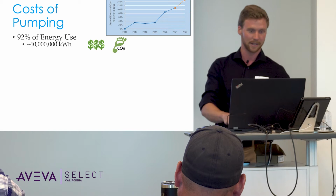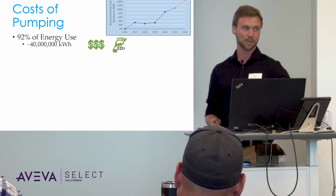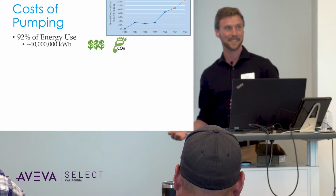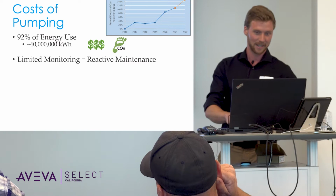And just to show you why this is becoming more and more pressing, this graph at the top right will show you how the relative price for electricity has increased since 2016. Just last year we had a 100% increase over 5 years, and then by the end of this year, with the current rate increases, we're expecting a total 150% increase. So a lot of incentive to reduce our use and better manage our use.